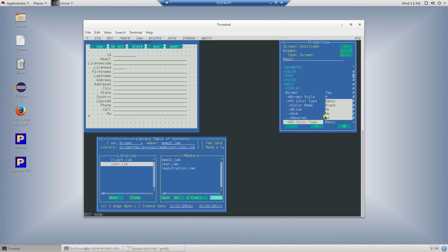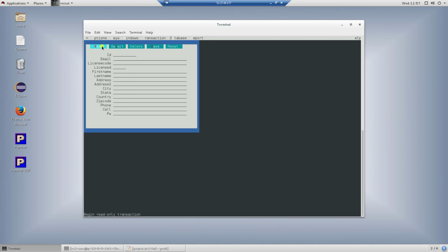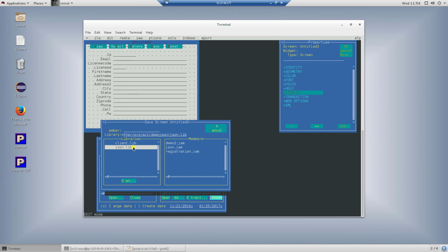For now, we could pretty much use this screen as is, but our main application is built on the Prolific style guide, the foundation being Bootstrap. So we'll need to do some minor alterations, setting widget styles, etc., so it can coexist with our application. But before we finish with the screen, a quick test against the database to check everything is okay. And finally, save the screen to the library.